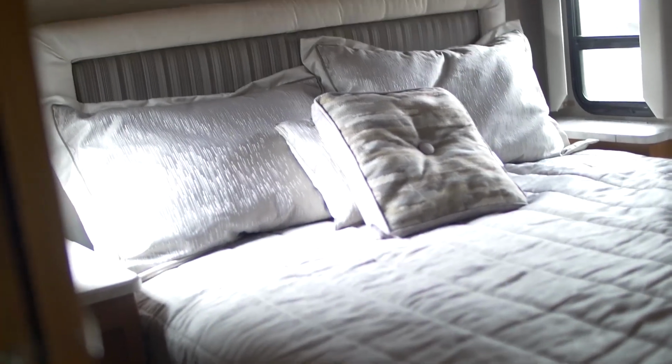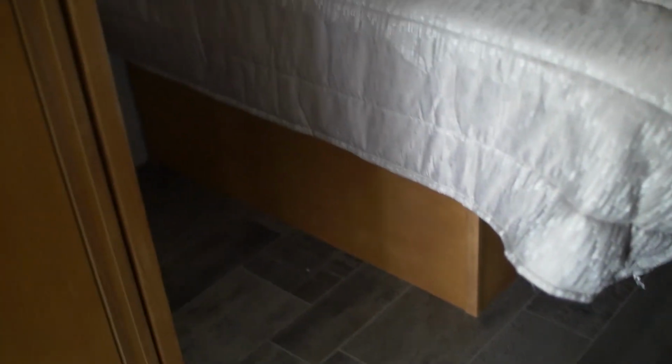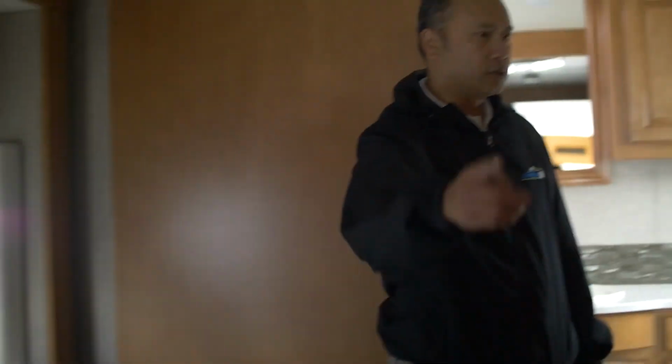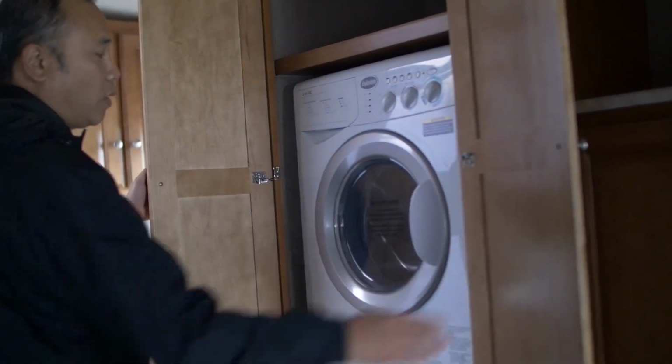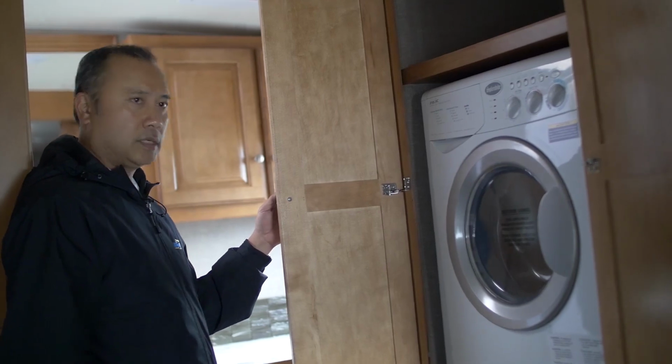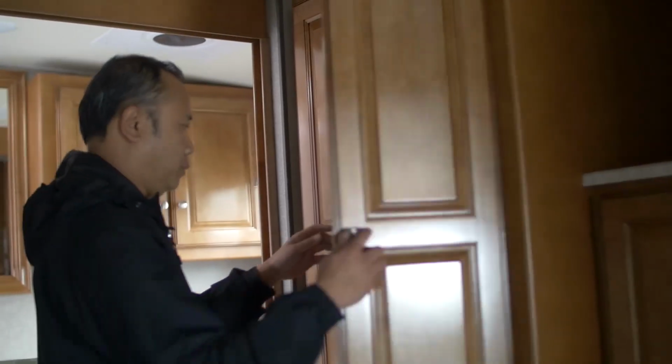Queen size bed that sleeps east to west. You have a lot of room to walk in and out of. A lot of room on each side. But look at all the storage in the bedroom. This unit features a washer-dryer combo unit. It comes with it. It's an option that we've put on here. If you want another TV, mount another TV up here. All your connections is up there. But storage here, here, and then, look at that. So you'll be on the road for a little bit longer.